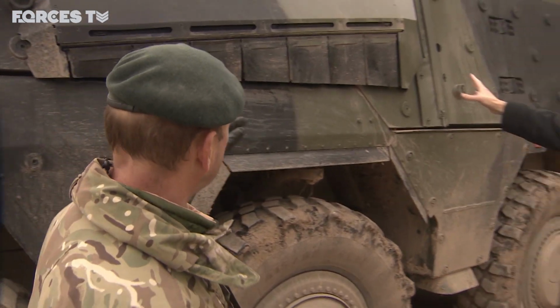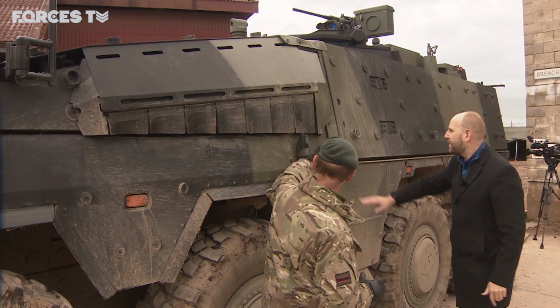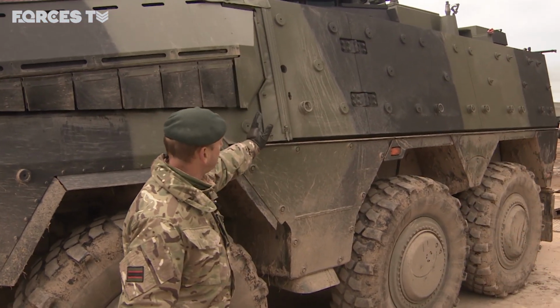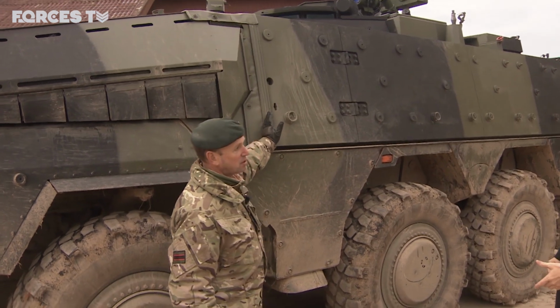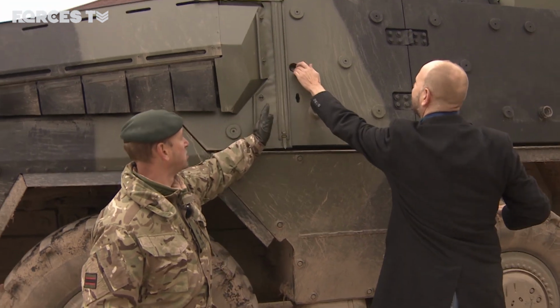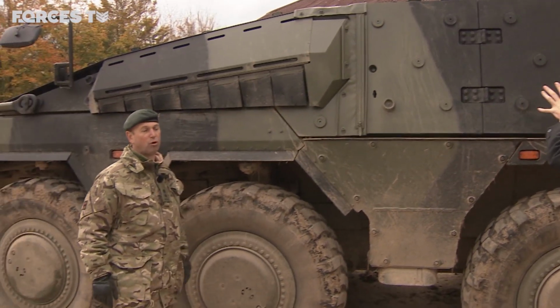Right. So this comes in 2 parts. The drive module, which is everything below this line and forward of my hand here. And then you have the mission module. And we can lift off this mission module or the crew compartment in probably an hour's time, lift it off and replace it. And you can see the sort of holes. And it's a crane lift to remove that and replace it.